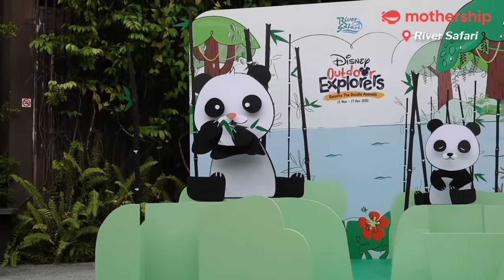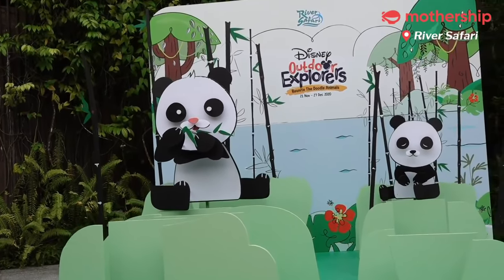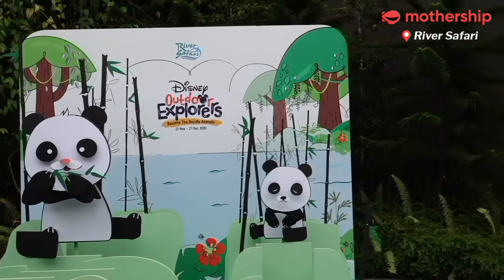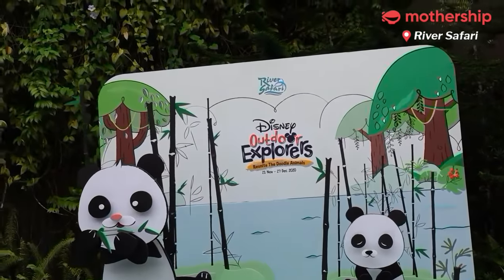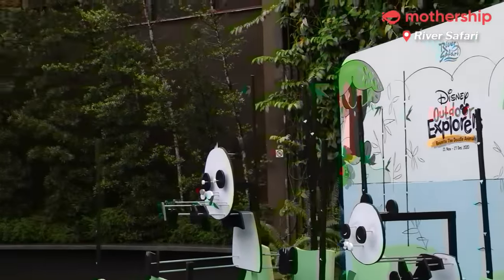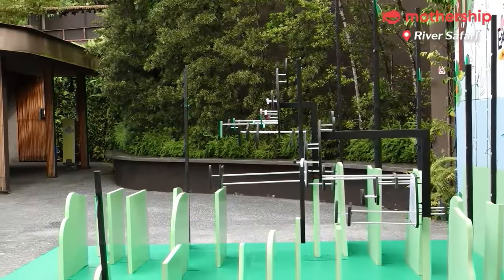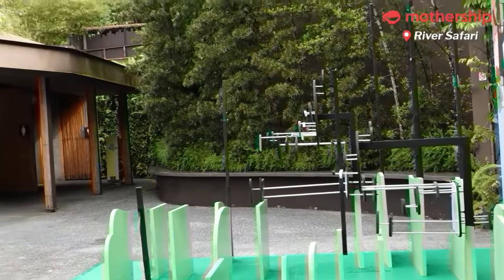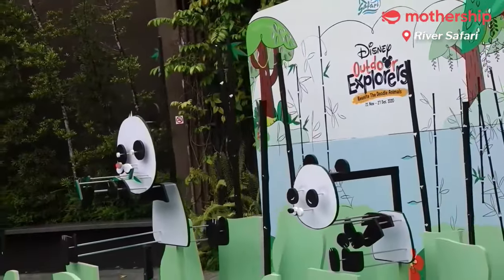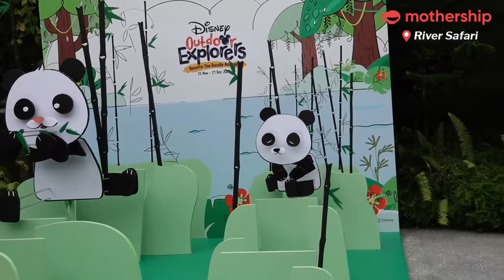You managed to spot both pandas? Well, they could be random shapes. So this installation will be here for the campaign. You can always come and spot it. If you look at it from this angle, you cannot really tell that it's a panda. But if you look at it from this angle, you can tell it's a panda. That's great camera work.